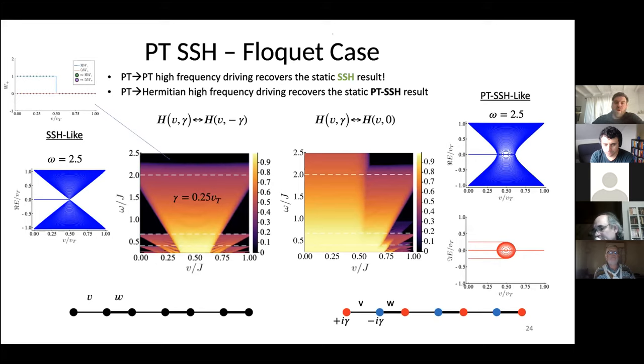So with the type of driving where gamma goes to minus gamma over one period, we get the picture on the left. And with the type of driving where gamma goes to zero, so driving between a PT symmetric system and a Hermitian system, we get the picture on the right. So again, the coloring in this graph is the maximum imaginary eigenvalue of that system.